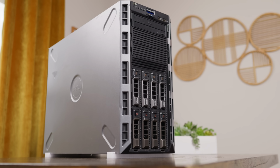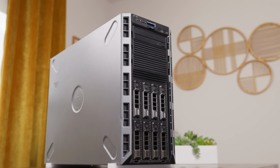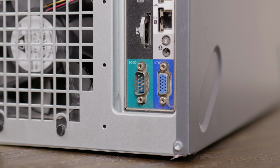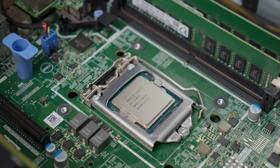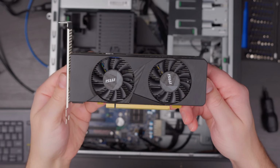That's because the T330 automatically disables the integrated graphics in favor of the onboard Matrox video adapter. And as far as I can tell, there's no way to change that. At least not anywhere that I could find online. So realistically, your only options for transcoding are either to use the CPU or to add in a dedicated GPU.